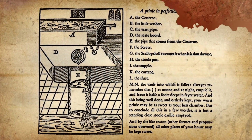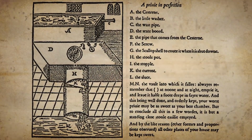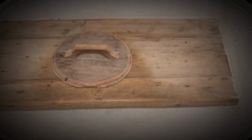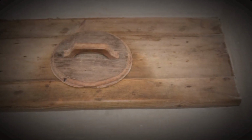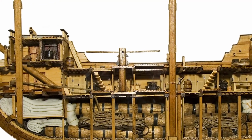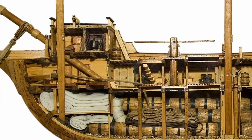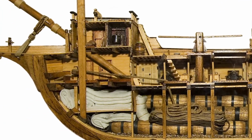Although toilets go all the way back to the 16th century, they didn't have any on pirate ships. Instead, they had a head, which was really just a plank of wood with a hole cut through it that emptied into the water below. Why was it called the head? Well, the plank was usually located at the bow or the head of the ship. Sailors called the plank by its location on the ship, and the name stuck.